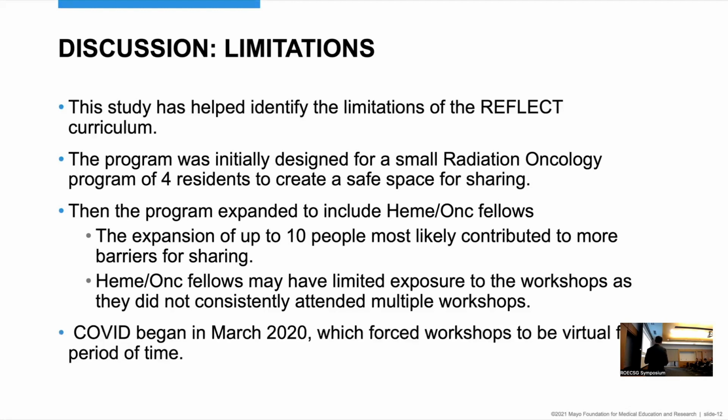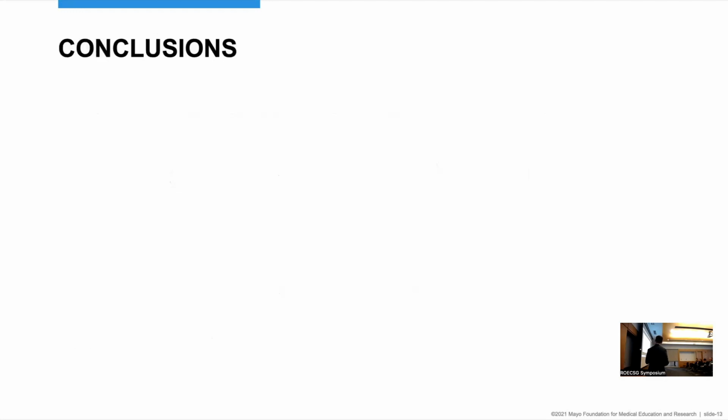Additionally, a big portion of the curriculum took place in the COVID pandemic. And so because of the pandemic, we had to do workshops virtual for a period of time. For the actual in-person component, which was a standardized patient encounter, we had to enforce social distancing. People were wearing masks. So you could imagine there could be some dissatisfaction with having to attend a seminar when you're dealing with those barriers.